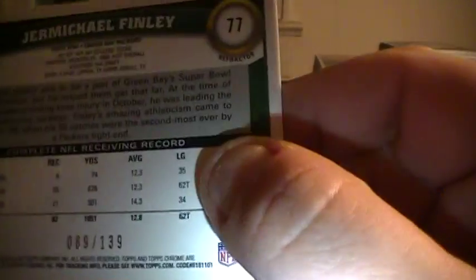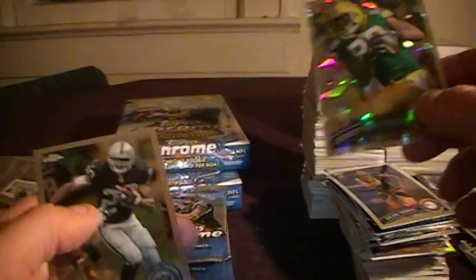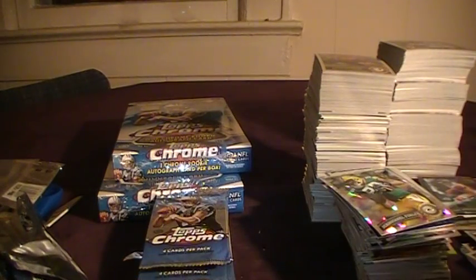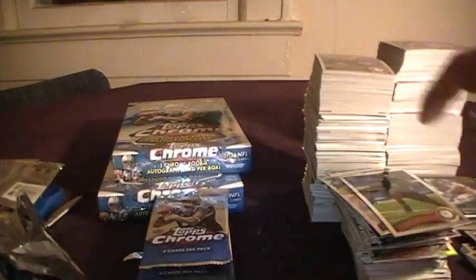And that is number 89 of 139. And of course we just missed his jersey by one, as he wears number 88.